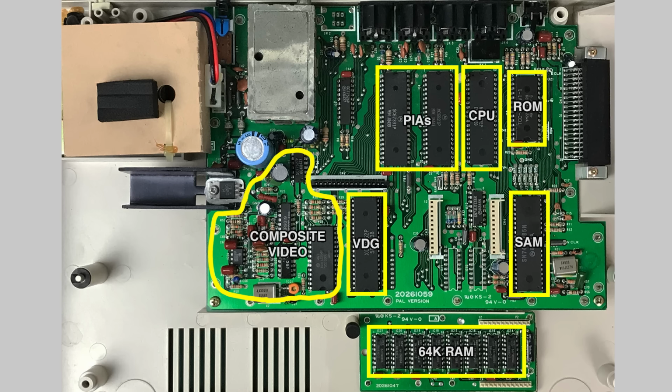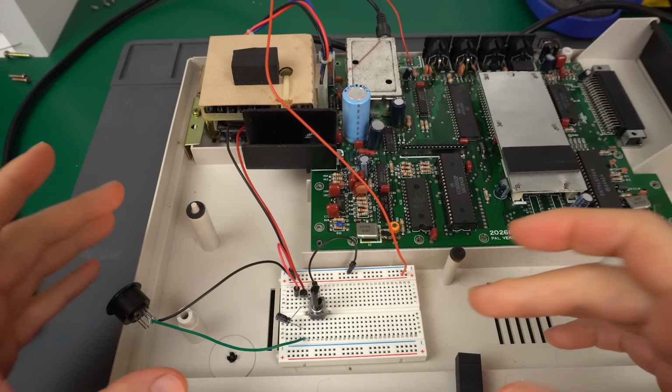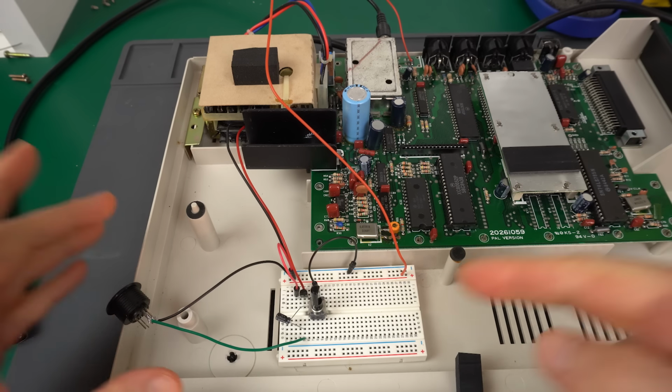Initially, I thought that the composite signal was generated inside the RF modulator, so the good thing about seeing that is that it should be possible to tap somewhere along the way and create a composite mod for the computer. Actually, let's do that right now. So as an experiment, I've set up a very simple composite mod. This is very similar to the ZX Spectrum one.